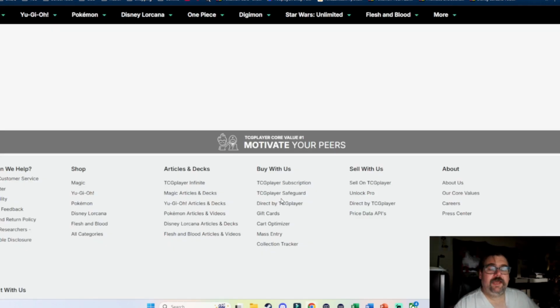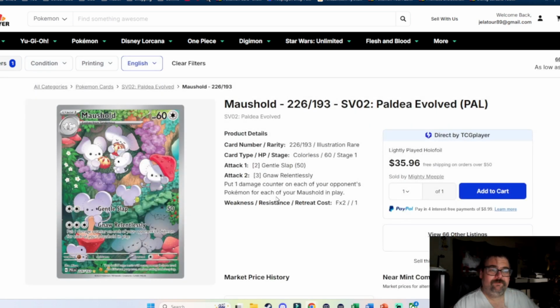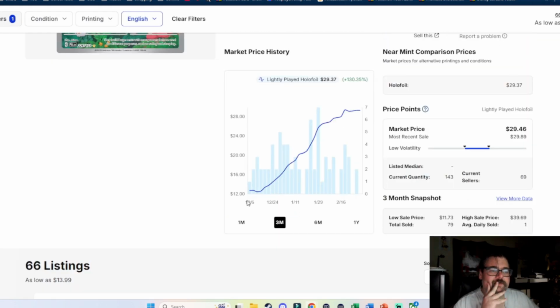A card that I think is a bad buy, and this is one of my favorites from the set, Maushold. Going back to what I said about Tyranitar, does this growth feel right? Look at how many are selling in one day. 4, 5, 2, 2, 4. And this isn't one day of data. This is over 2 days. This is from December 18th to 20th.